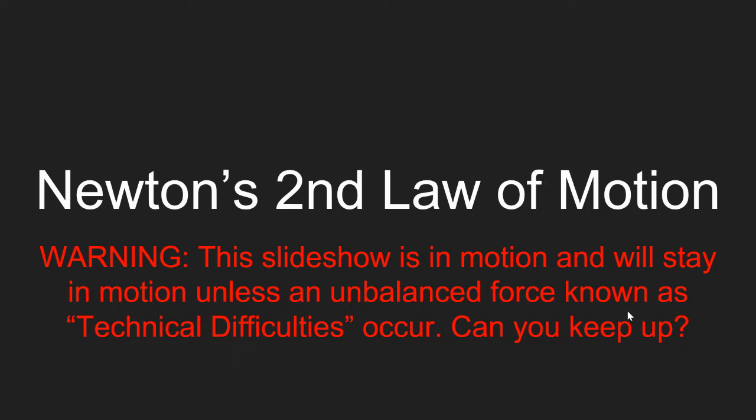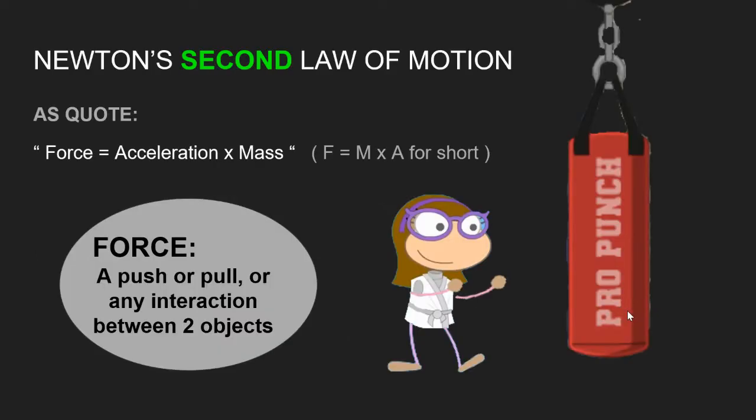Newton's second law of motion is next. But I must warn you, this slideshow will continue in the same speed and direction unless the unbalanced force of technical difficulties occur. So, I hope that you can keep up with this and I'm not going too fast for you. The second law of motion is an equation. Force equals acceleration times mass.